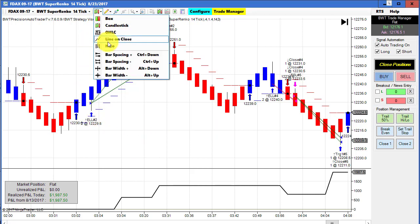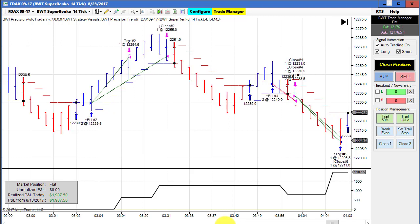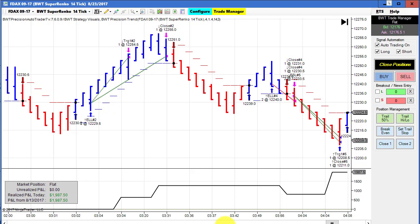I'm going to change this to open, high, low, close bars. And a little NinjaTrader tip, if you hold down your option key and press the down arrow, it'll make your bars thicker like this. So you can see the close of the bar here. On Renko bars, the open of the bar is actually right here, not in the middle of the bar.